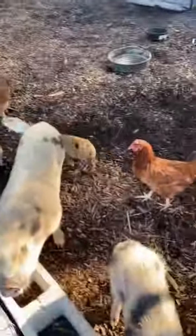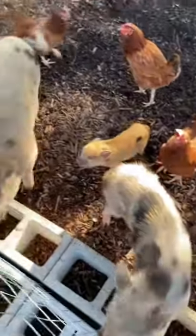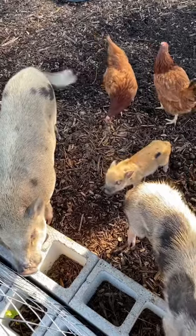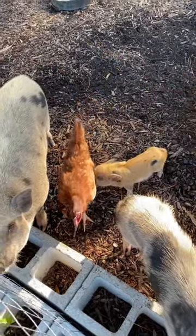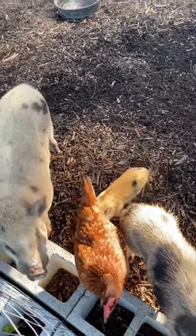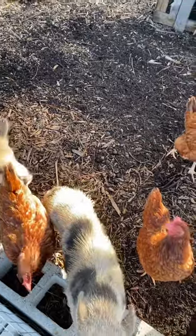We have Potbelly Pigs, male and female. How many piglets did they have? I think they had 7, maybe it was more. We have 2 left. They're pets, you know, we sell them if anyone's interested.